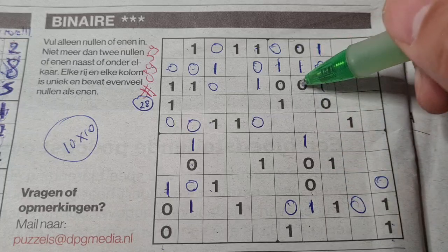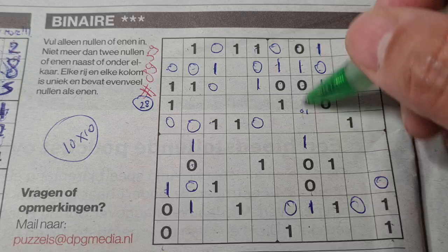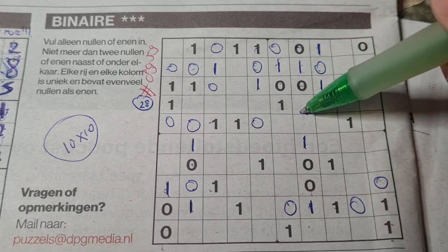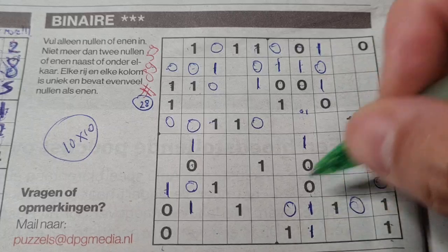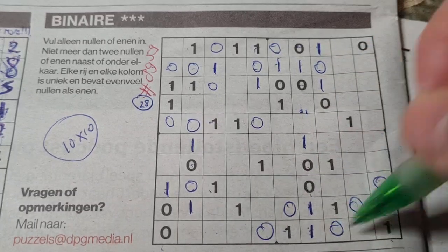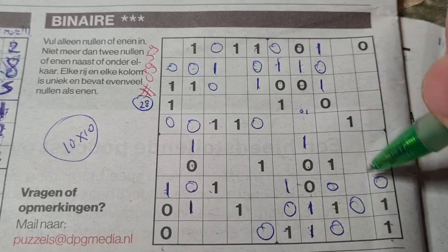Between an O and a 1 with 2 empty boxes between, there's always an O and a 1 there, but they do not know in which order. So we have the first O, second O, third O, fourth O, fifth O. That box should be a 1 then. Double one, here no, there no. Between the ones comes an O. Double O, here one, there one.